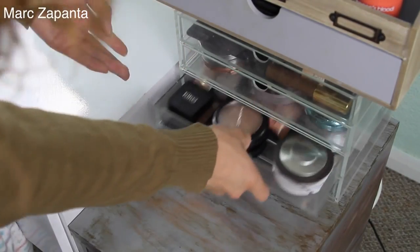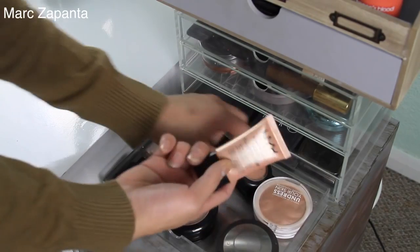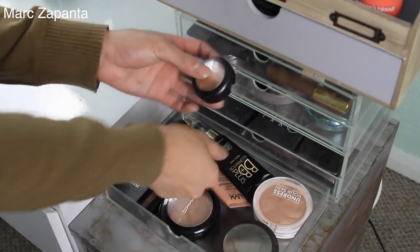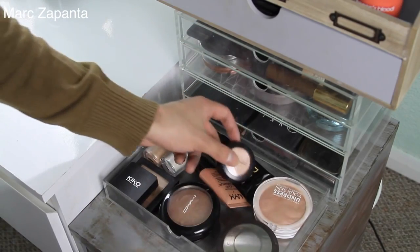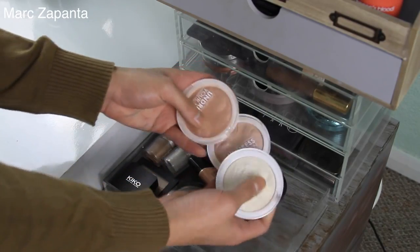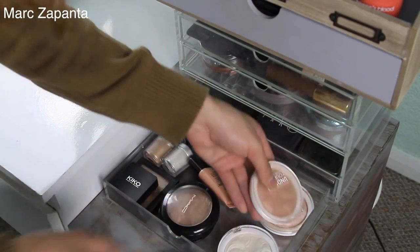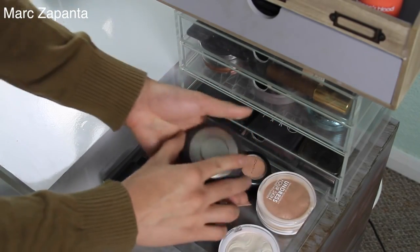My third drawer are highlighters. This is amazing. This is the NYX Born to Glow Liquid Illuminator. My MAC Cream Color Base in Hush, that's good. I obviously like my MUA ones as well. They're really good for cheap highlighters. They are so good. Becca, of course.